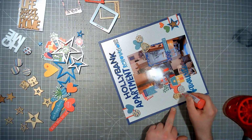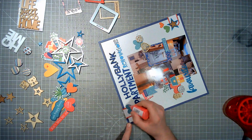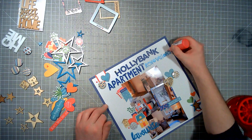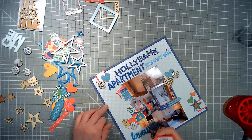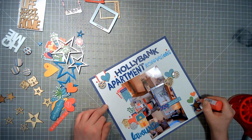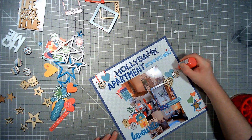Let's have one here. Here. I'm going to pop a couple randomly within the title, just to bring that pop of red across the page, as I am doing more and more lately with the Nuvo. I wondered where that had gone.